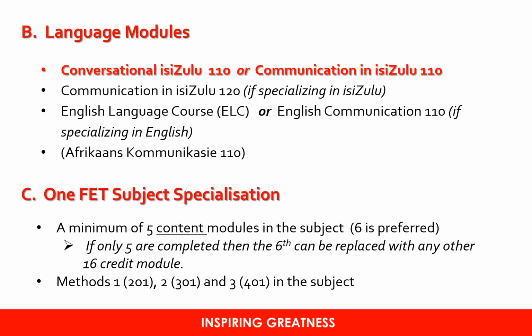Then, of course, your FET specialization has 3 methods. So by now you should have passed method 1 and method 2 and be registering for your method 3 in the 2nd semester.